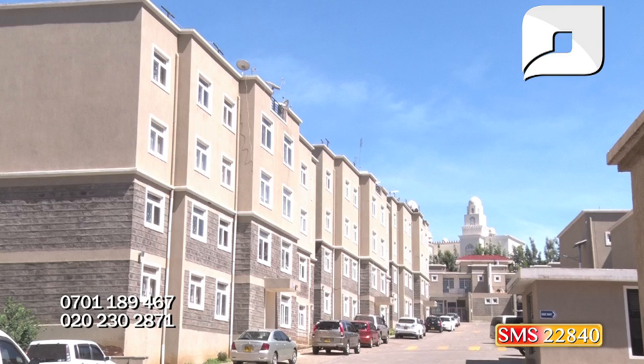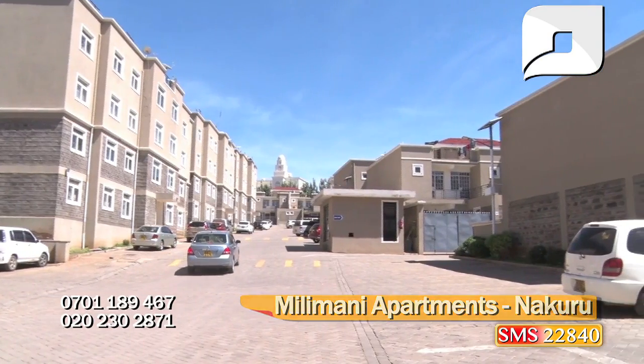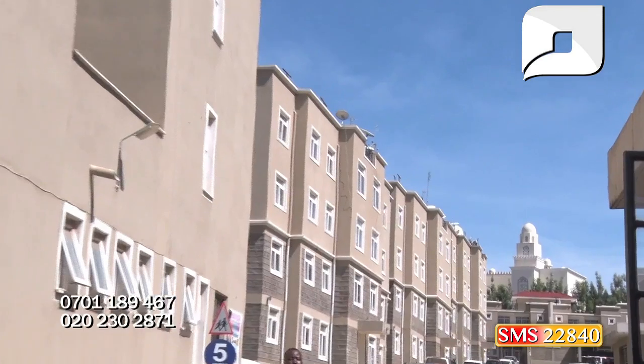In the heart of Nakuru, we find Milimani Apartments, a one-of-a-kind estate in a prestigious, convenient address. These apartments are modern, practical, and very popular. Phase 1 is complete and fully sold out. Sales are ongoing on phase 2. Let's have a look.